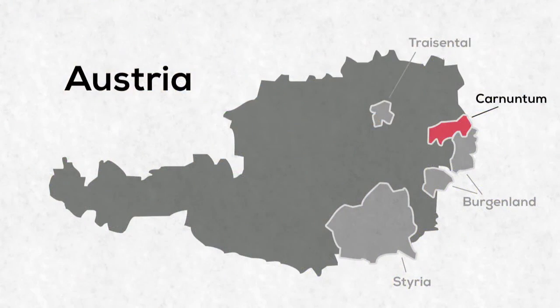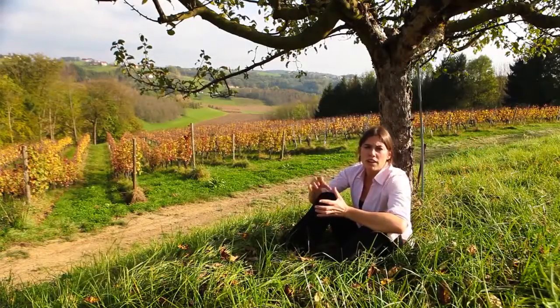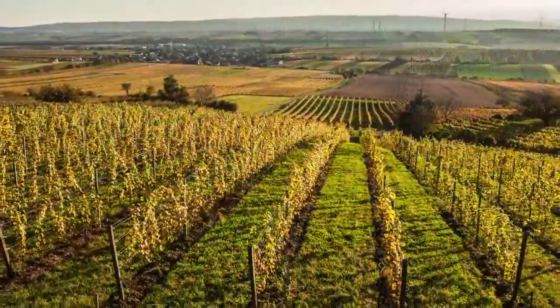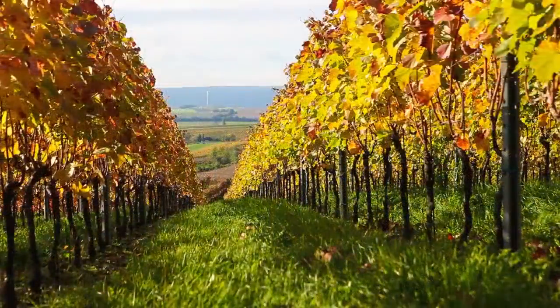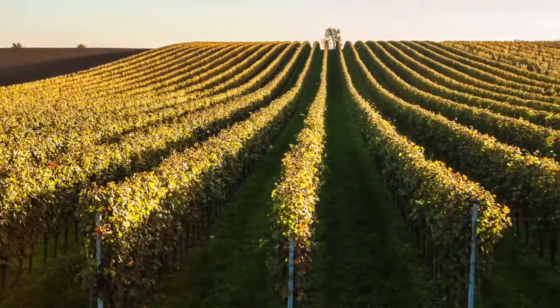Then you dip down south and east a little bit, really to the border of Hungary, and you have Carnuntum, which is on the northern part, and Burgenland, which is on the southern part. The climate is called Pannonian, which means there's a warmer wind that comes in through Hungary, and it makes it so the grapes can get a little bit riper. So you can get lower acid levels, higher sugar levels, which means a little bit more fruit and a little bit more alcohol.